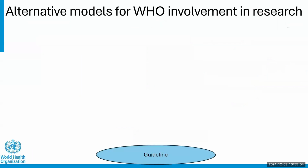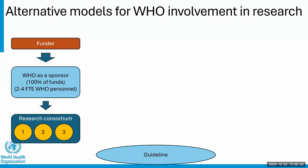All of them are aiming at producing guidelines that we could then provide to the member states. And click next time, all of them use an approach where a funder, like the Bill and Melinda Gates Foundation or others, have approached the WHO. WHO has put together a research consortium. The research consortium has done the work, and then click next time, WHO actually makes the guideline.